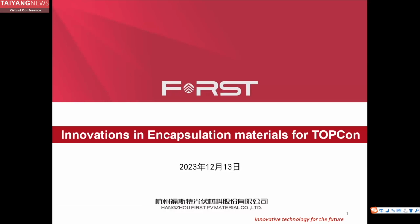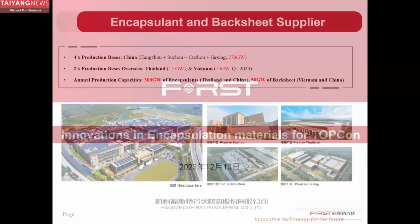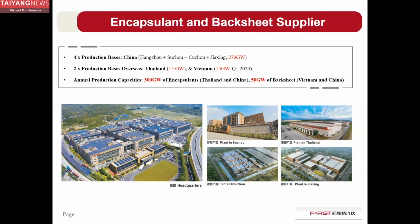Good morning, everyone. Thanks for your time. I'm going to share my topic, innovations in encapsulation materials for TOPCon from the module side. So here is a brief introduction about Hangzhou First. Hangzhou First is an encapsulant and backsheet supplier in the world. It has kept the number one supplier position in the world for 10 years for encapsulant. And for backsheet, Hangzhou First is the number two supplier in the world.